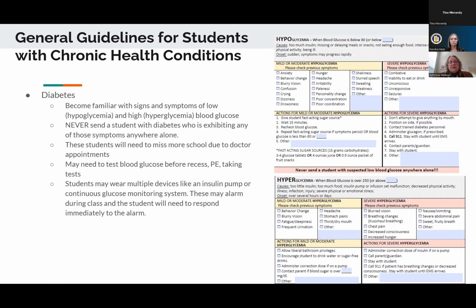Blood glucose needs to be checked periodically throughout the day on anybody that has diabetes. The most common times would be before they eat anything, before meals, but they may also need to test their blood glucose before recess or PE, taking a test, or maybe even before they go home for the day, just to make sure that their blood glucose is in a safe range, so that they don't have a problem while they're participating in any of those activities.